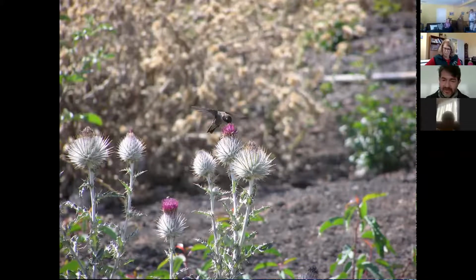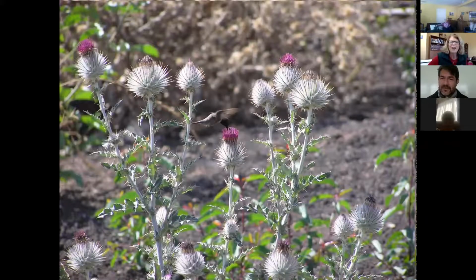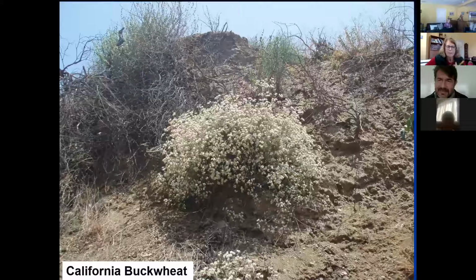And here I was very lucky to have taken the photograph of this hummingbird while it's feeding on the plant. Now this is very specific, and there are going to be a few examples of this. And we'll get to see the other methods of pollination. So here's the perfect example of the pollination syndrome for birds, in our case hummingbirds. But then let's take a different one, and this is going to be the California buckwheat.